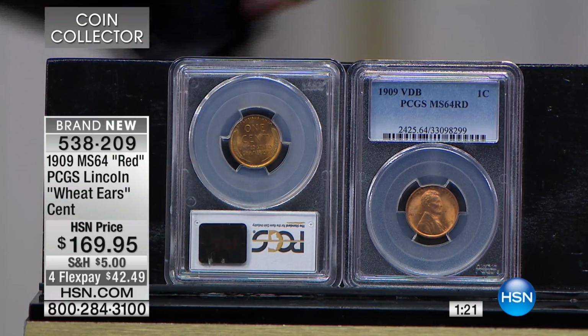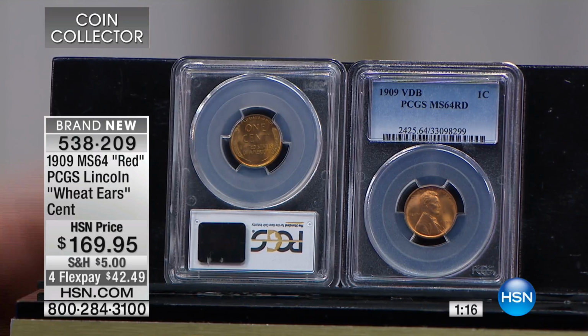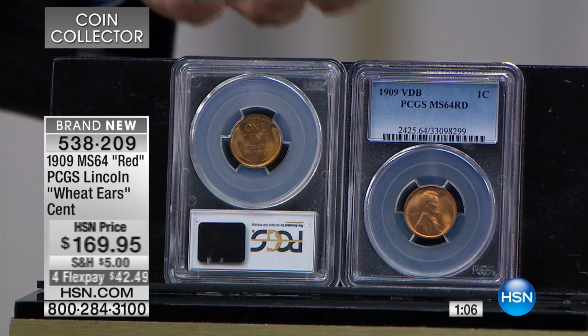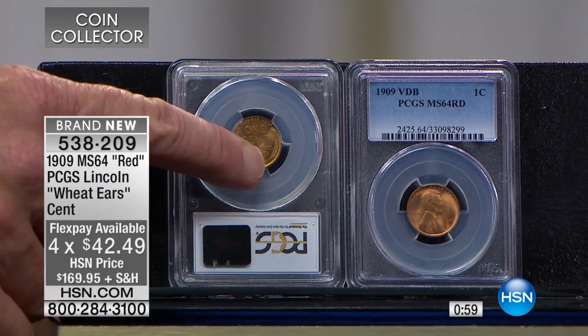Now, if this coin has an S on it, in this condition, it's probably a $15,000 or $20,000 coin. Your opportunity to own one of the great American coins, the longest lived American coin, going strong, well over 100 years now for the Lincoln cent that you're going to have. This is the old wheat cents.